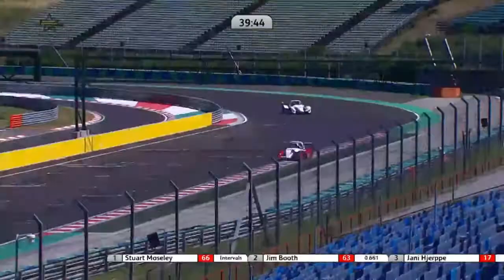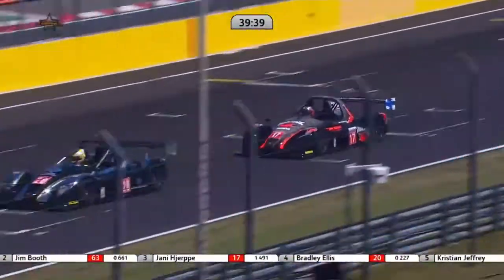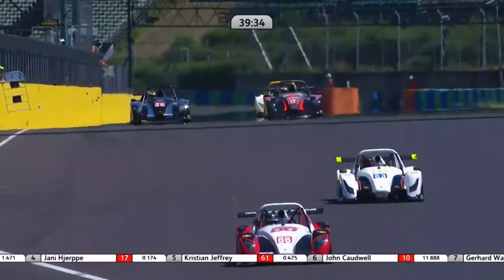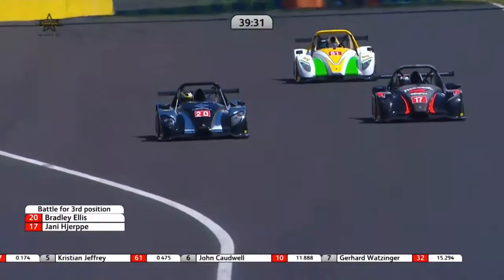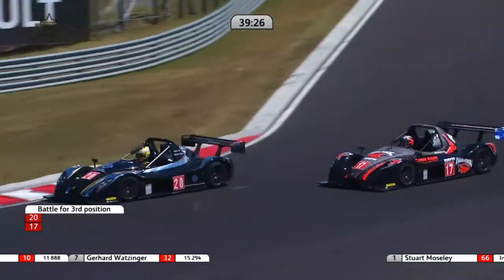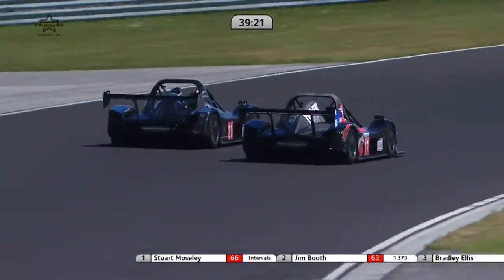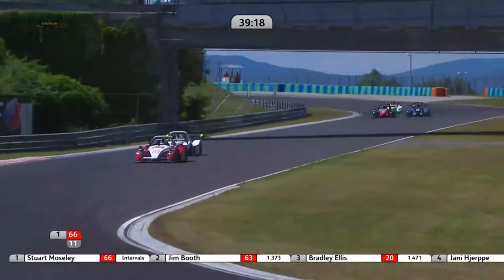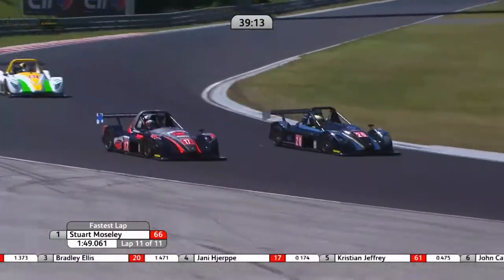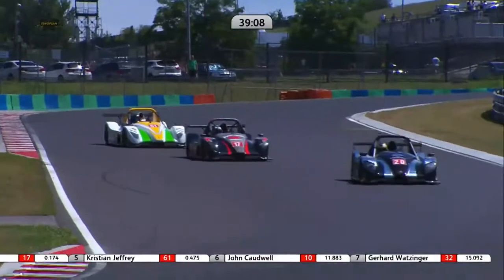Ellis will be in the mirrors, just trying to keep him behind, get his head down and chase Mosley. Yeah, the warning flag for track limits, not to anybody's great surprise, has been shown to Yanni, and also car 10, John Caldwell, who we've not really seen much of. Ellis is able to defend from Yanni as they slither downhill, but Yanni again draws alongside. Meanwhile, Stewart, crucially, has stayed ahead of Jim Booth. Yeah, tactically that's important for Mosley, although every second he spends racing Jim Booth, he's losing time to these guys behind.